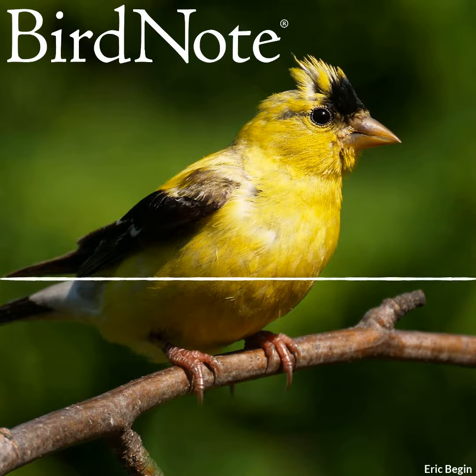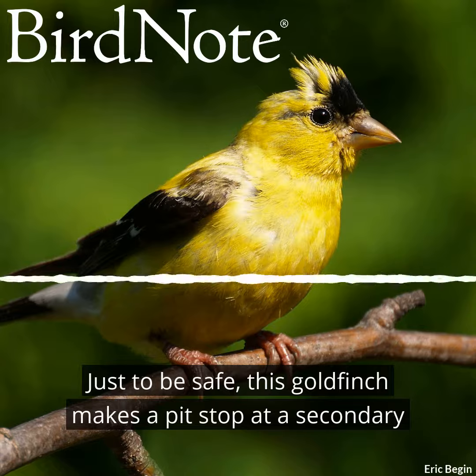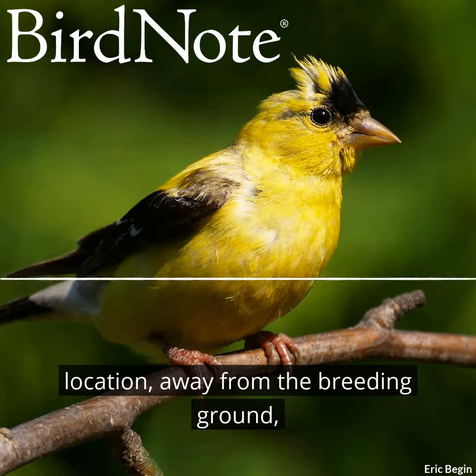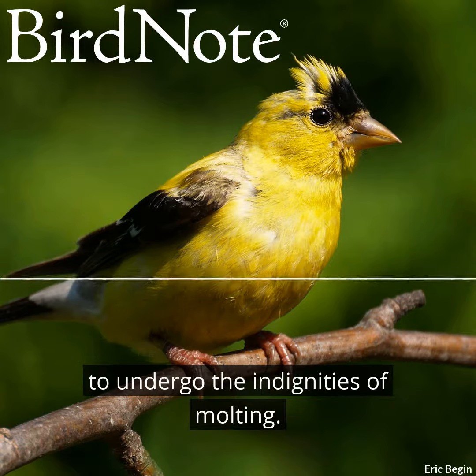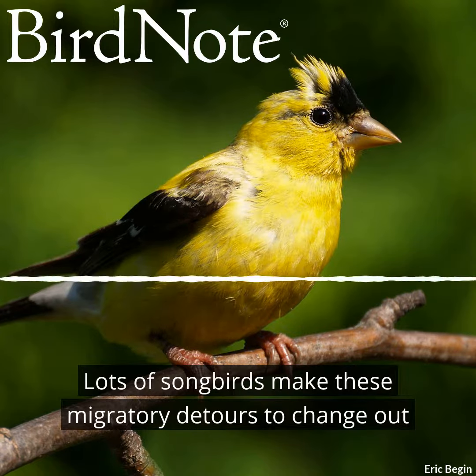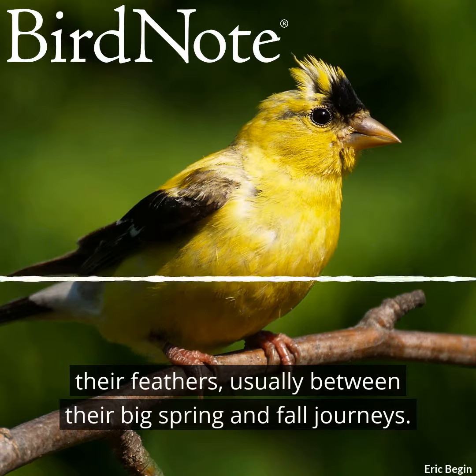Yikes! Just to be safe, this goldfinch makes a pit stop at a secondary location, away from the breeding ground, to undergo the indignities of molting. Lots of songbirds make these migratory detours to change out their feathers, usually between their big spring and fall journeys.